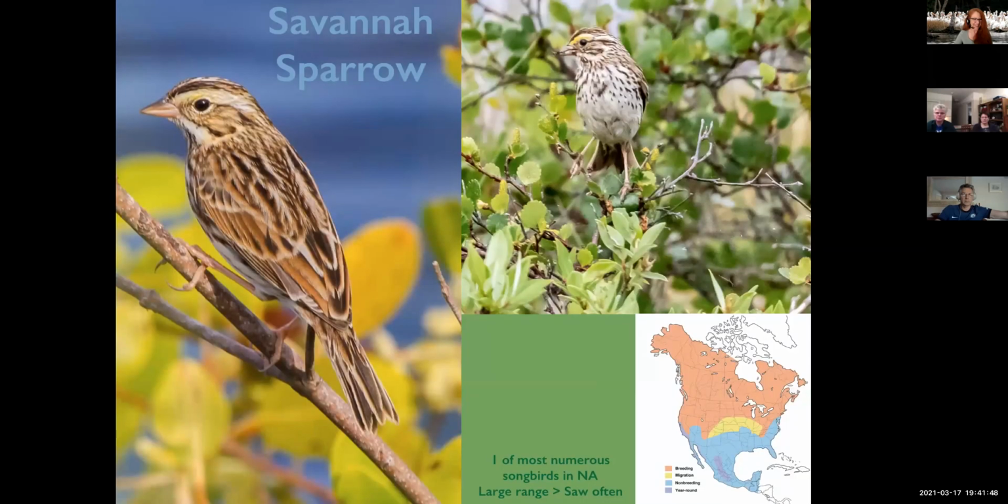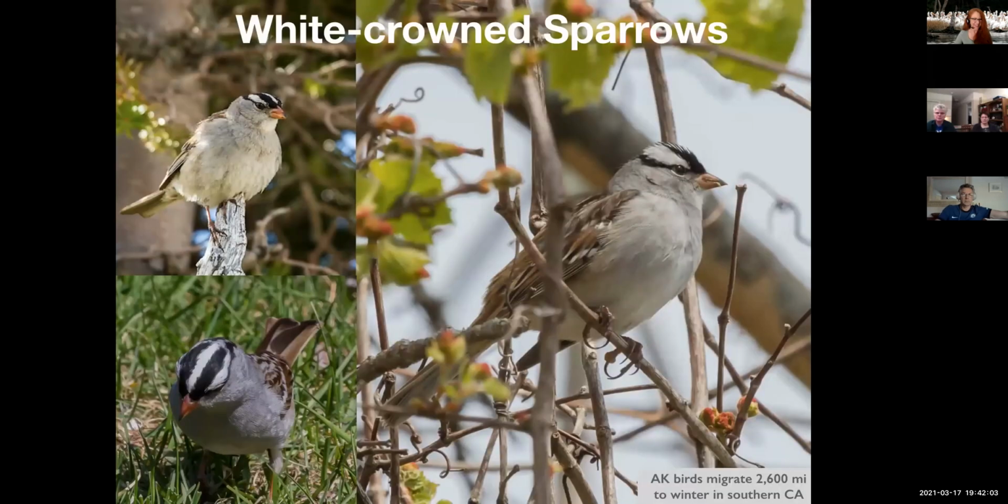The range of the savanna sparrow is just like that of the warbler, and it's one of the most numerous songbirds in all of North America. And we saw this bird many, many days of our trip, almost as many days as we saw the warbler. The handsome white-crowned sparrows, the birds we see in Southeast Alaska every summer, migrate almost 3,000 miles to winter in Southern California.